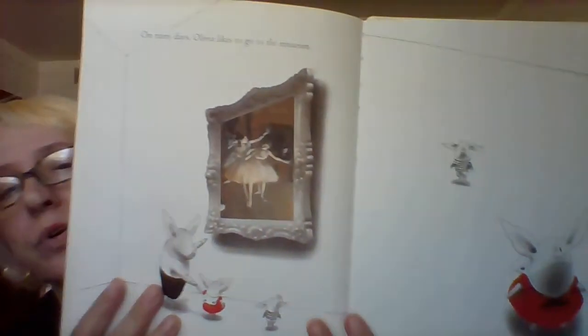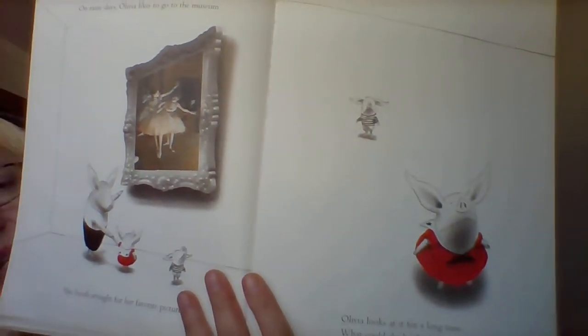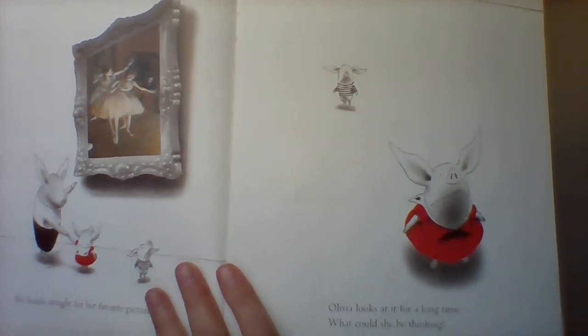Olivia looks at it for a long time. What could she be thinking, boys and girls? Here is the photograph that she's admiring, and they're ballerina dancers. What do you think she's thinking? Do you think she wants to become an artist and draw that painting too? Or paint it? Think about it, boys and girls. Let's see what happens next.